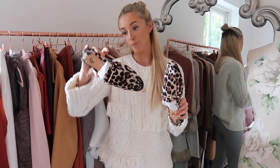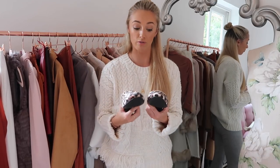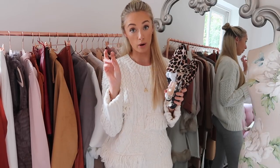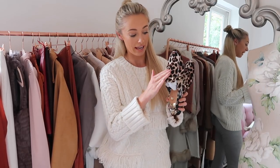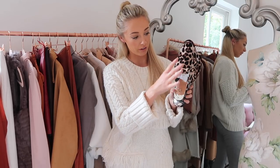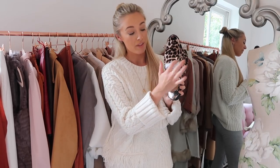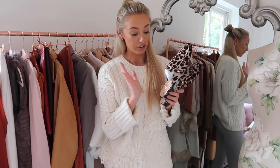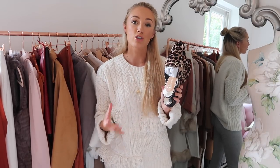They were £32, so I'm really, really happy with how affordable they were. They're not kind of pony skin like the Gucci ones are, but they are almost like a velvet material. Really, really beautiful and soft, but then this buckle really does look very similar to the Gucci horsefit buckle, so very good dupes. I always think River Island shoes, while they're affordable, they do look really high quality because they have some really nice design details.